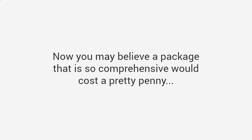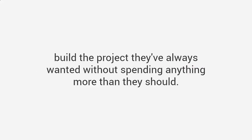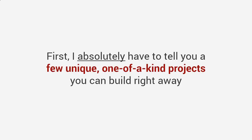Now, you may believe a package that is so comprehensive would cost a pretty penny. And in all honesty, it really should. After all, these plans have helped thousands of woodworkers just like you build the project they've always wanted without spending anything more than they should. I'll get to the price in just a few moments. First, I absolutely have to tell you about a few unique, one-of-a-kind projects you can build right away.